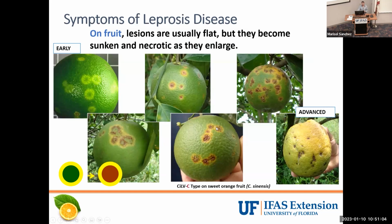Okay. Here are the lesions on the fruit. In early stages, I'm trying to demonstrate in cartoon mode here, you will see a green center but a bright yellow halo around it. And later, as the fruit matures and gets older, the symptoms also change, and it will become more necrotic in the middle, but the yellow halo will remain.